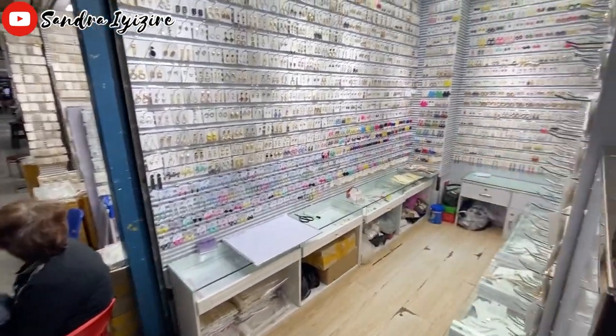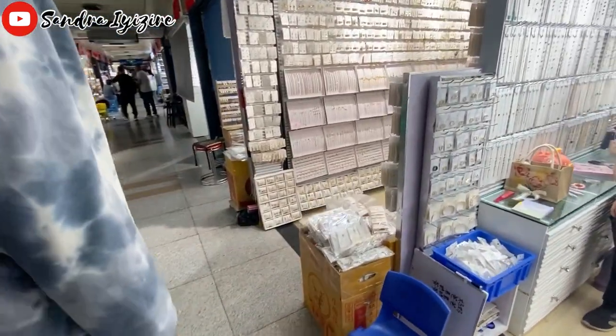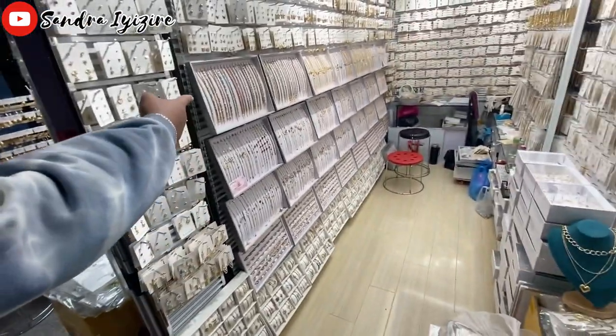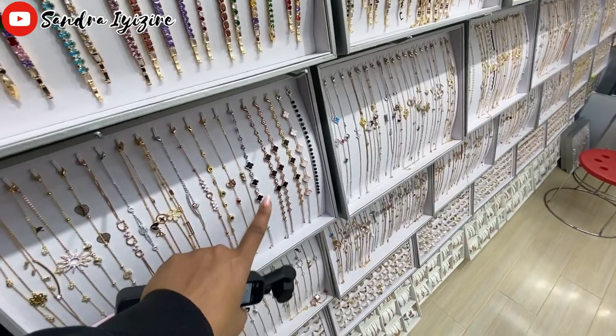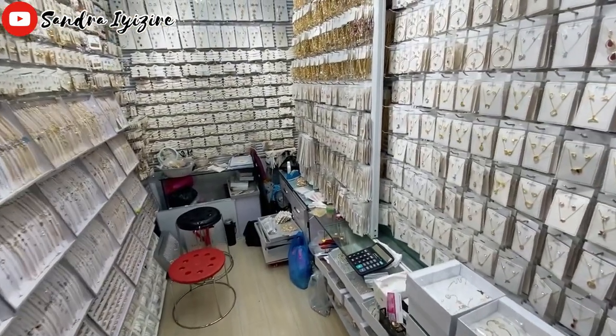So now we're gonna be walking around. Yeah, come and walk with us and have fun. If there is something that you like here, let me know. If there are stuff that I was interested in, I will tell you the prices, because I didn't ask the price for everything. I only asked for things that I really, really wanted to buy.